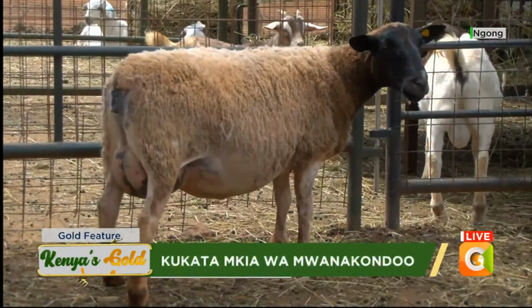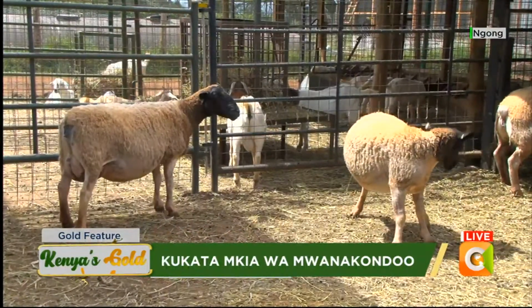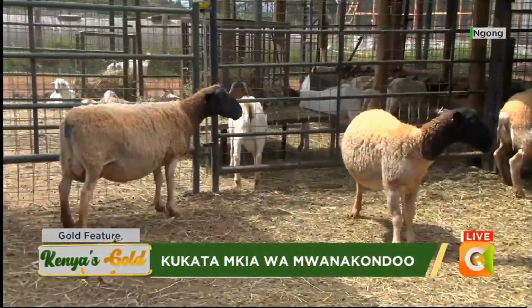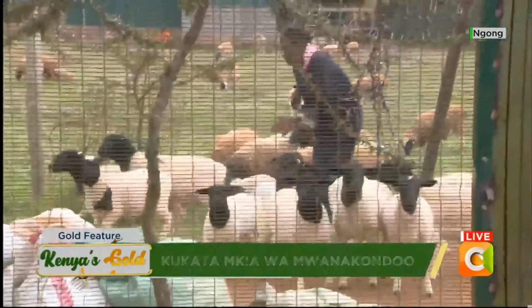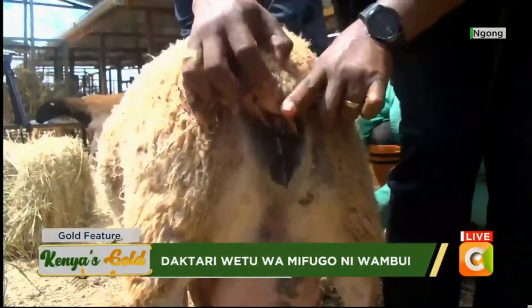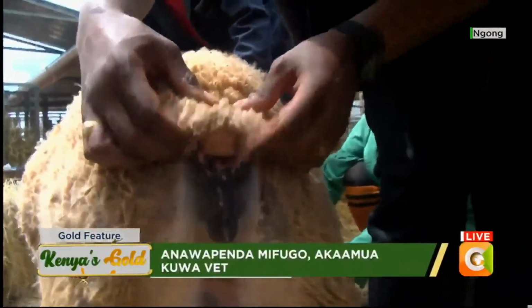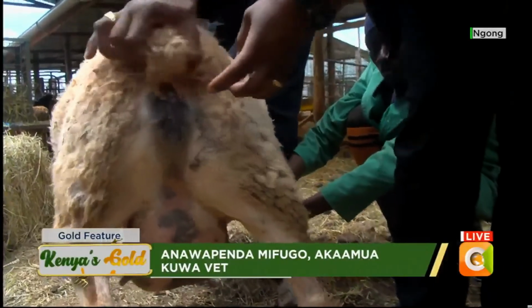It is very important that a vet guides you on how to do it. You might not know the procedures. You might know that you want to cut the tail, but you don't know maybe the tools to use, how to do it, how close to the body or how far to the body it should be. And also you have to have a vet who will educate you on how to avoid infections during these processes.